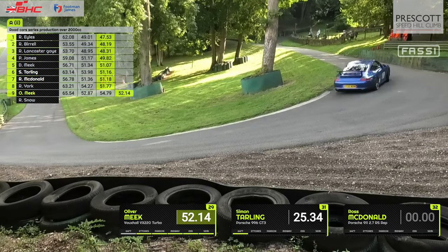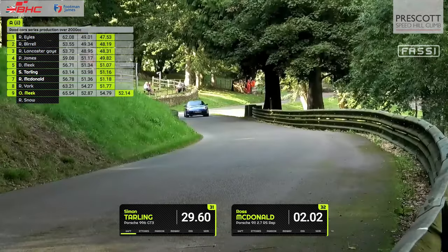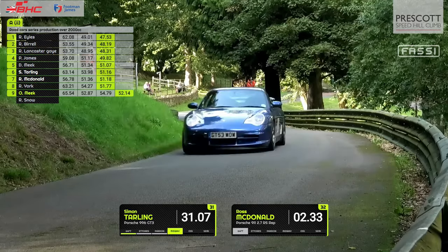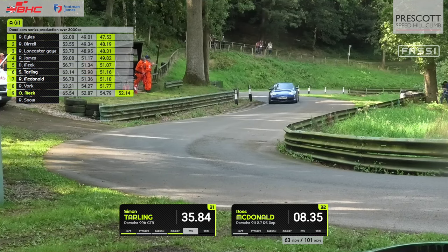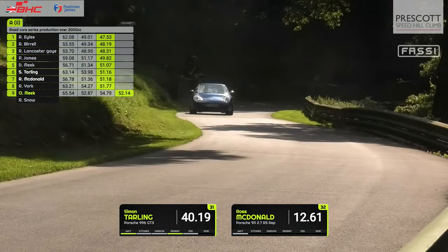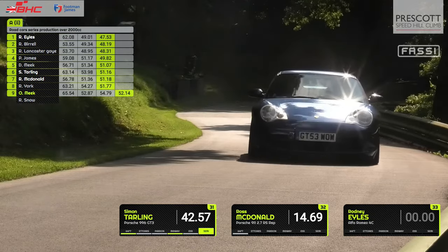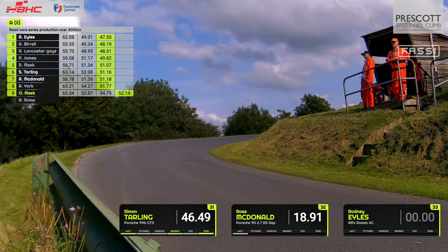And a lot of these cars are driven to the track. Some of the cars are daily drivers. Some of them are second cars just for playing on the weekend. So you'll see Simon Tarling on the screen in his Porsche 996 GT3 and Ross McDonald in the classic Porsche 911 2.7 RS rep with a 3.3 engine in the back, because why not? He's on the track as well, Ben.